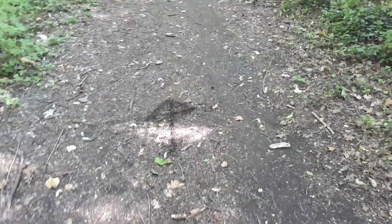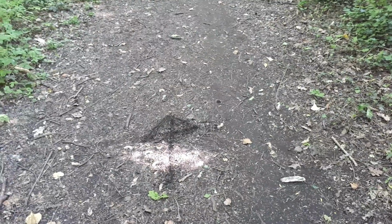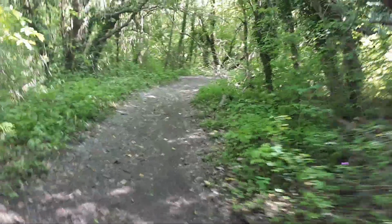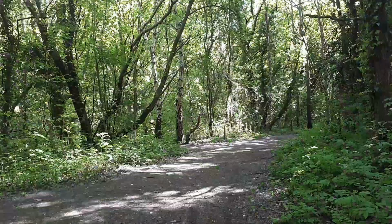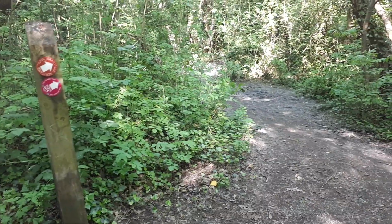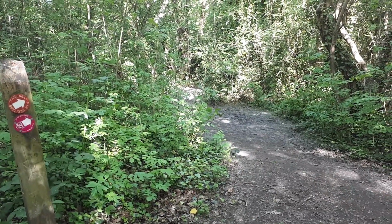Here's the same arrow in the ground we saw earlier on, and this time pointing in the direction we're now going. So, yes. I love it around here, it's really, really nice. I'm glad I came here today. So this is the path we didn't explore earlier on. But maybe I'll come back here another day, I don't know. We'll see how it turns out.